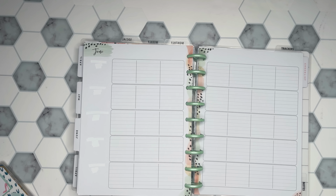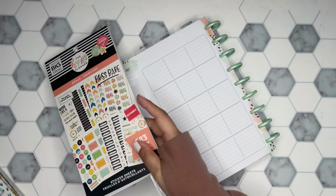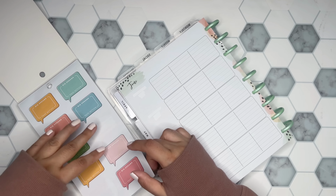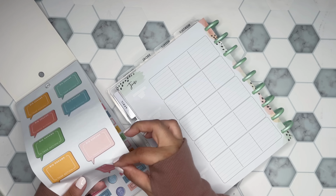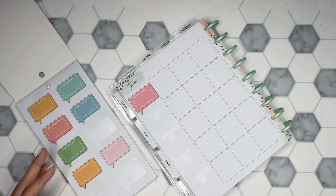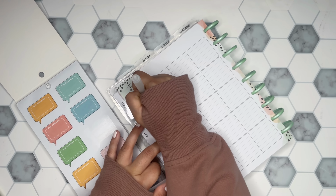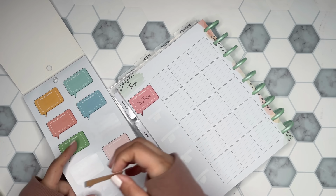So let me get the boxes. Okay, I try to grab books that I really don't use too much so I can use the stickers. So I'm going to use this one because I have these. I might have to grab another book because I don't think I have enough in here to use. But I thought maybe this will be a good book to use just in general for this month. So I'm just going to stick these here. And what I do is I'm going to write in YouTube. Like that. And then I'll take this one.